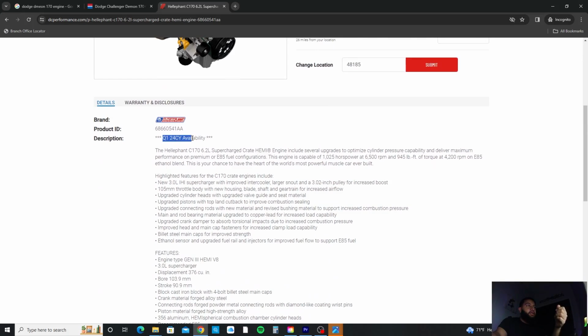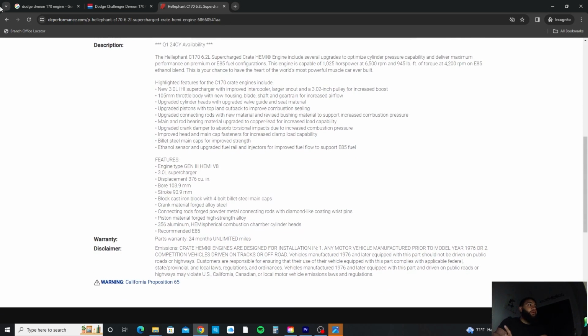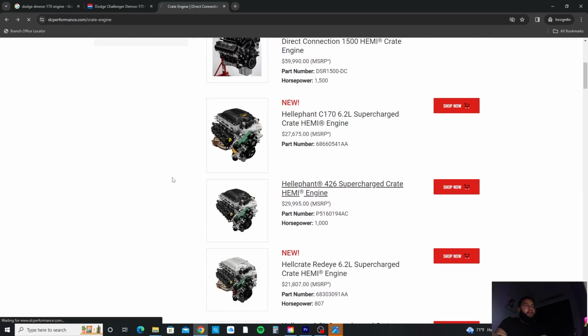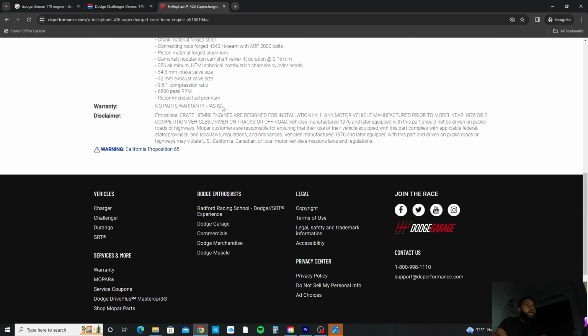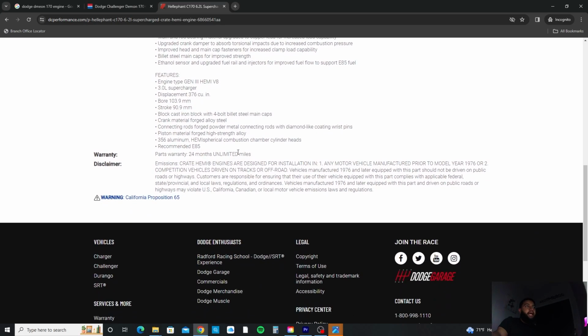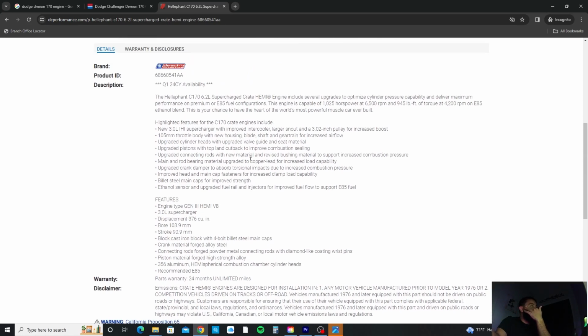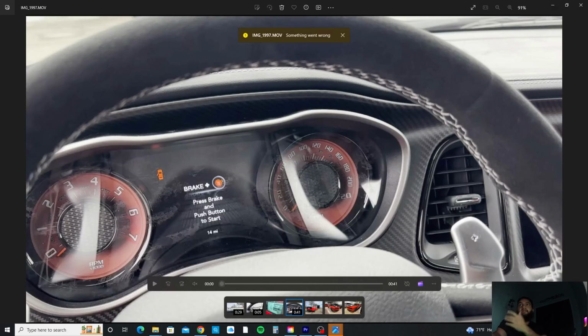Oh, it's right here. It's Q1 of 2024. But look at that, that's crazy. Look at all this new stuff they did to it. It's a completely built motor. And what's crazy is the Elephant motor came with no warranty. As is, no warranty. As soon as you install this thing, if it was to blow up the next day, you're screwed. The new one, if I was to buy this crate motor, I have a 24 month unlimited mile warranty. So you're telling me that doesn't make more sense than buying this Challenger?